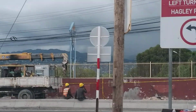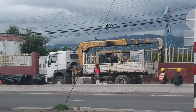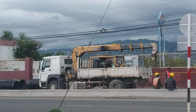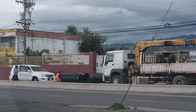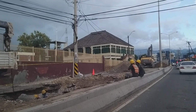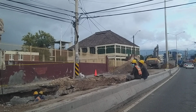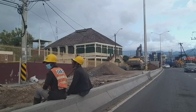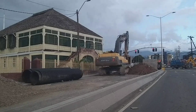But I hope it doesn't take too long, because, especially on a Monday morning and a busy work day, this will cause a lot of traffic. So that's about it, guys. Just a quick update, nothing too lengthy, on Hagley Park Road in terms of what's happening. Alright, so that's where they're working, guys. Alright, so this is some of the work happening.